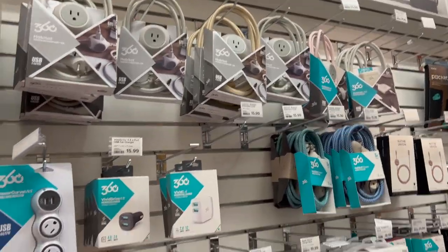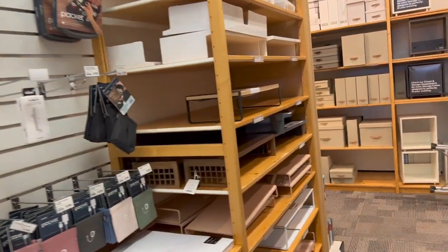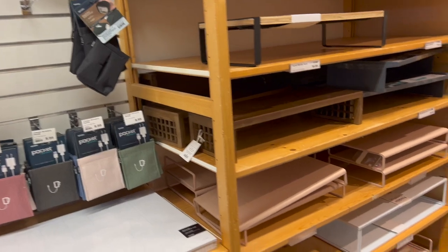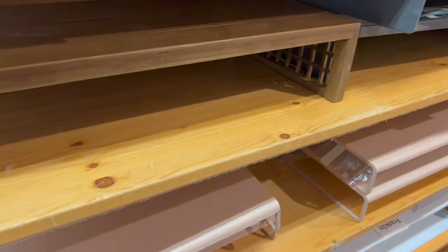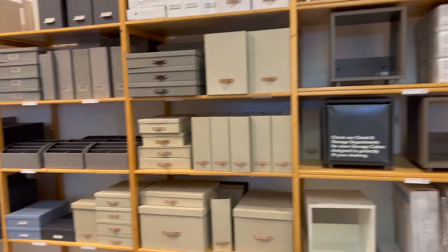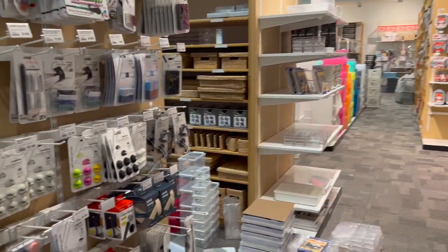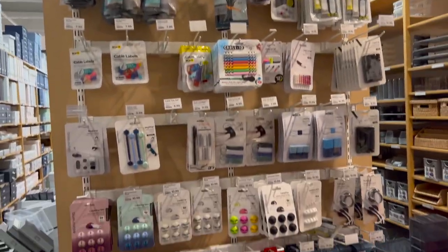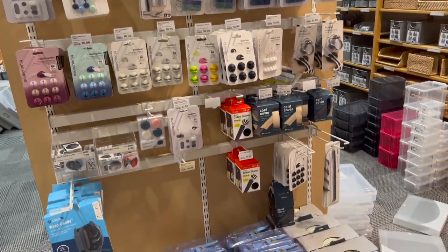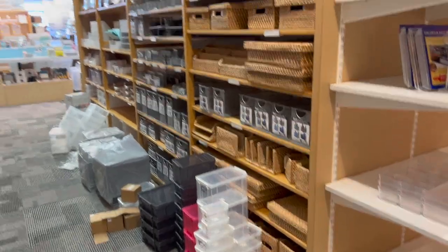But yeah, look at all the cable management, all the different cords. Oh my gosh. Different stands for like your computer. Wow. It's cute, that pink. It's like a rose gold almost. What do we got back here? Ooh. More stuff. Office. Oh yeah, it looks like they're stocking, because I've never seen it look like this before.